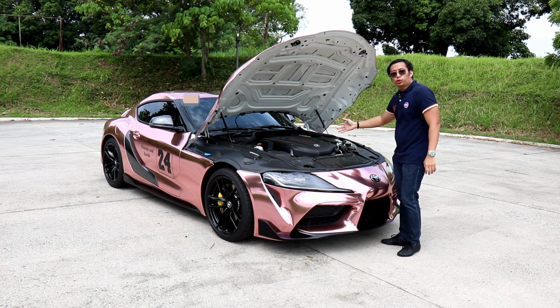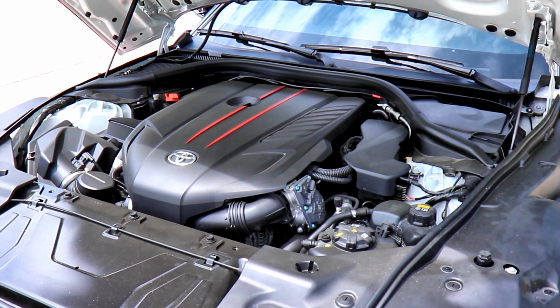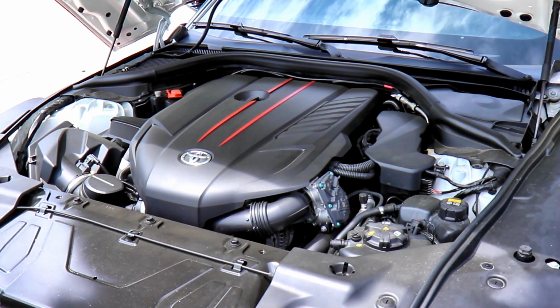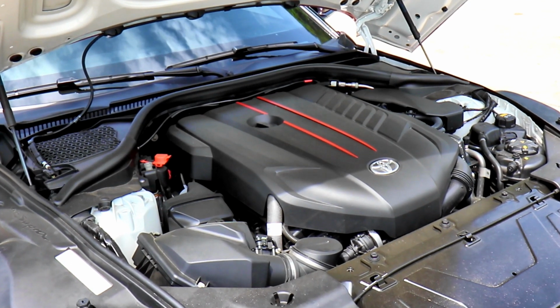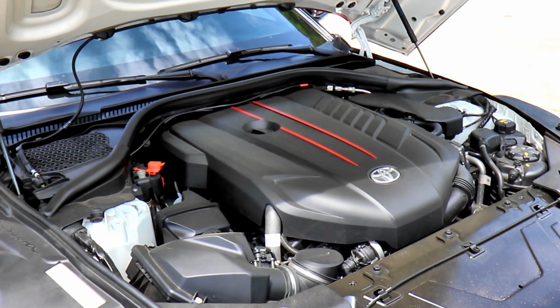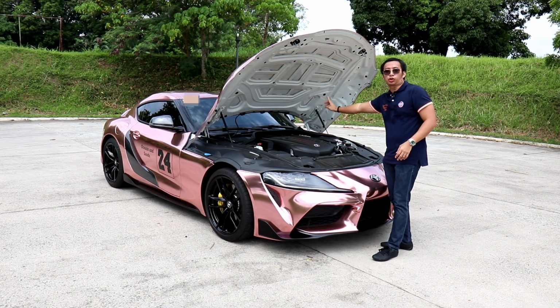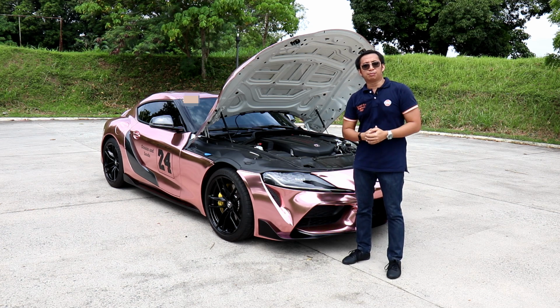Now when you open the hood, you won't really see any of the modifications here. It still looks like the stock Toyota Supra engine bay. Basically, what he did here is he put in a Stage 1 ECU tune from Speed Engineering. He also changed the intercooler to a larger intercooler for more cold air intake. And he also put in a full FI exhaust that is responsible for those unlimited crackles and burbles.